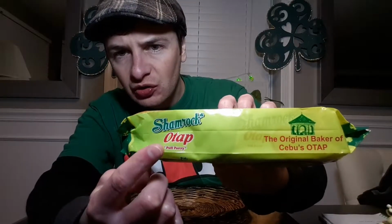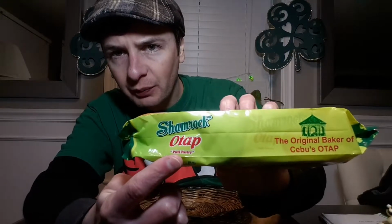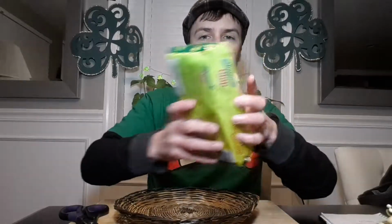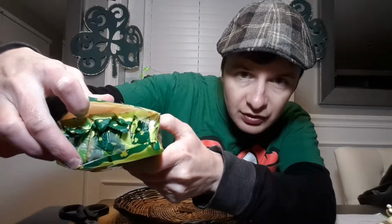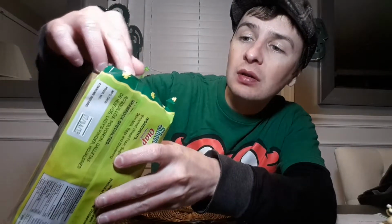Quick shot of the side again. Shamrock Otap puff pastry. And now I will open it. Oh, and I also got my little Filipino wicker serving plate. So there's a side view of the opening. It looks like they're individually wrapped. I love that concept for a longer shelf life.